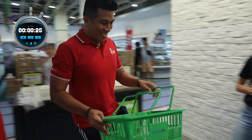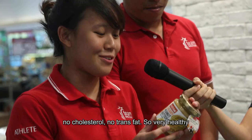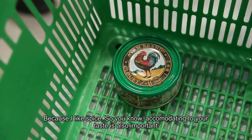Alright, for your final challenge, can I see what you've got? Laura, do you want to share? So we took organic peanut butter, which has no sugar, no cholesterol, no trans fat, so very healthy. I got tuna, not just any tuna, spicy fire hot tuna, because I like spice, so accommodating to your taste is also important.